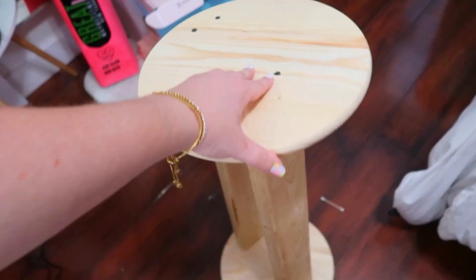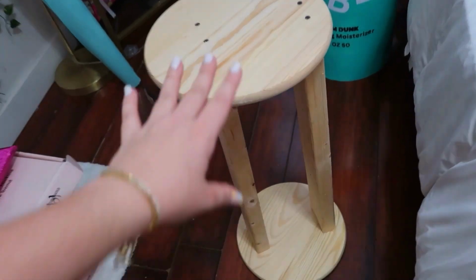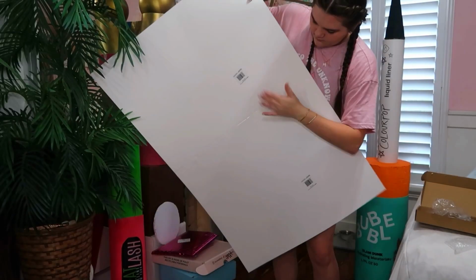Yo, it took me like 20 freaking minutes to screw those legs in, but it actually ended up working, and then I created a table. Okay, it's a little bit uneven, but you know what? It works, and it's on there, so we're good. Okay, now that we have the base completed, we have to make the body.